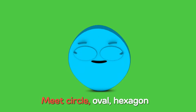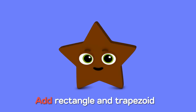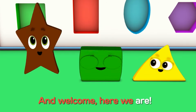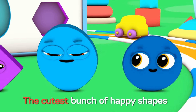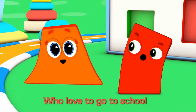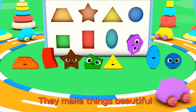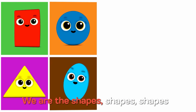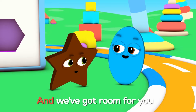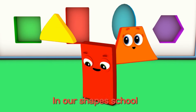Meet circle, oval, hexagon, triangle, square, and star. Add a rectangle and trapezoid, and welcome, here we are. The cutest bunch of happy shapes who love to go to school. And when the shapes meet up in class, they make things beautiful. We are the shapes, shapes, shapes, our friends, the shapes, shapes, shapes, and we've got room for you in our shape school.